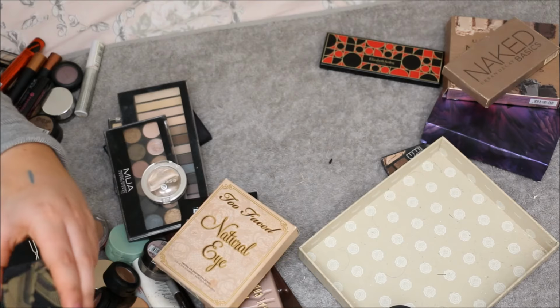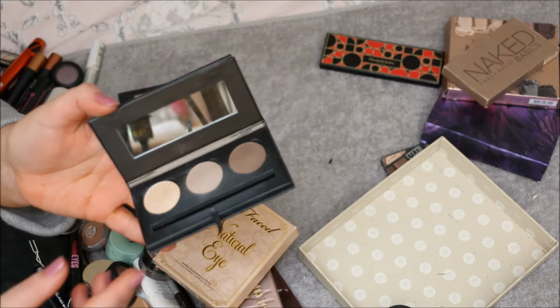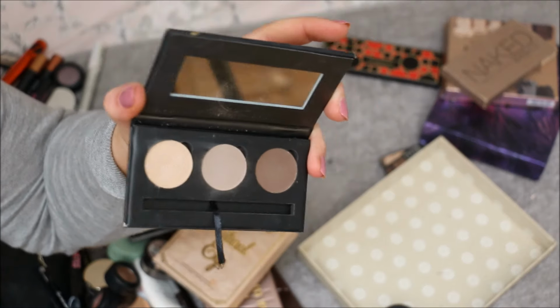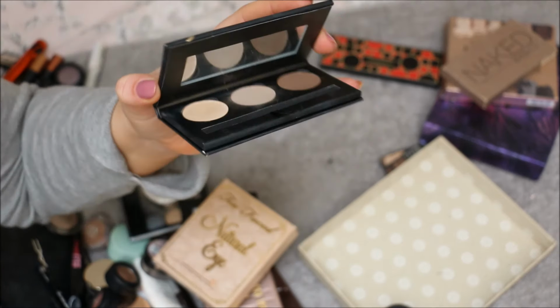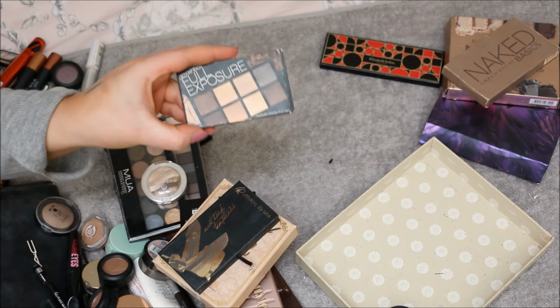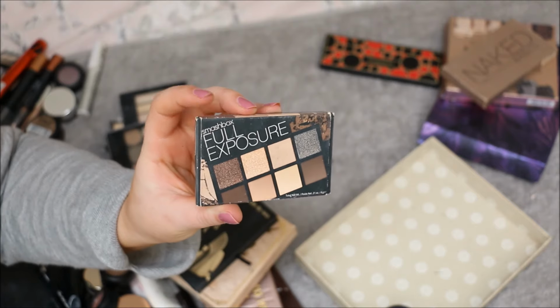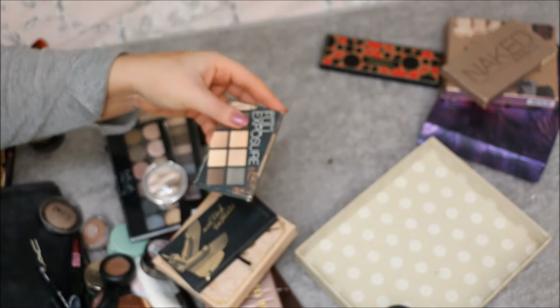This palette is from Eyes of Hours, and it's a really nice palette for what I like to call an Adele type of makeup look. It's very, very pretty. That can stay. This little palette from Smashbox. I don't actually like or recommend this palette, but I am going to keep it because it is quite handy for travel, but I don't use it very often.